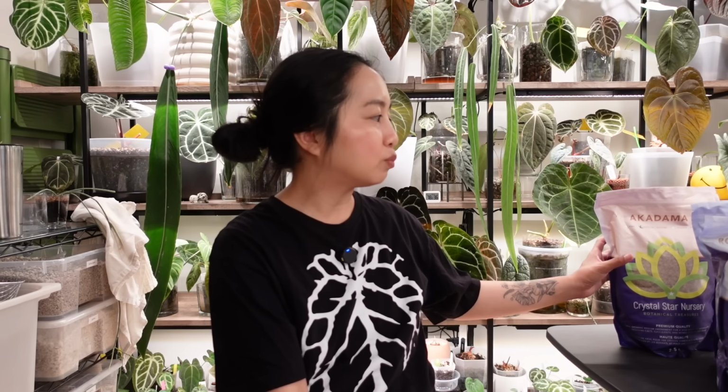But I think that akadama is going to be a really good amendment to use with them, especially in the smaller plants. I don't think I'm going to be using this in anything bigger than a 6-inch pot. For one, it's a pretty pricey amendment. I can't afford to buy this stuff all the time, whether through Crystal Star or through Amazon, and that's just me being fully transparent. It's just not in the budget for me. So I would be using this primarily in 6-inch and under plants, because those are the ones that dry out a lot faster. The bigger pots hold more moisture, but these little 3-inch, 4-inch, 5-inch pots are drying out so fast in this house. So that is where I see myself using akadama.